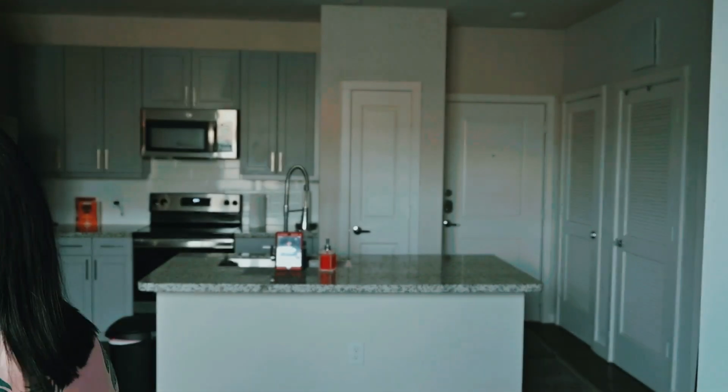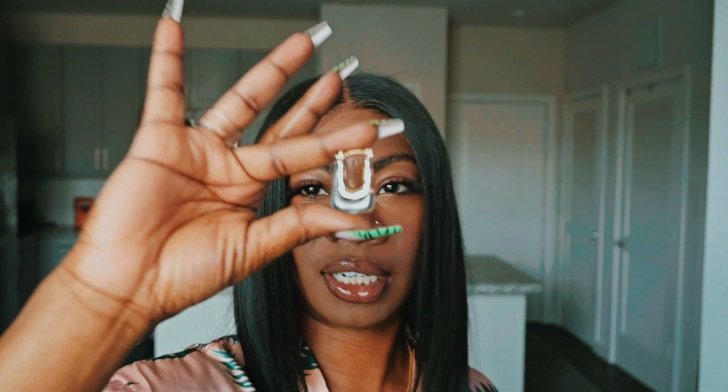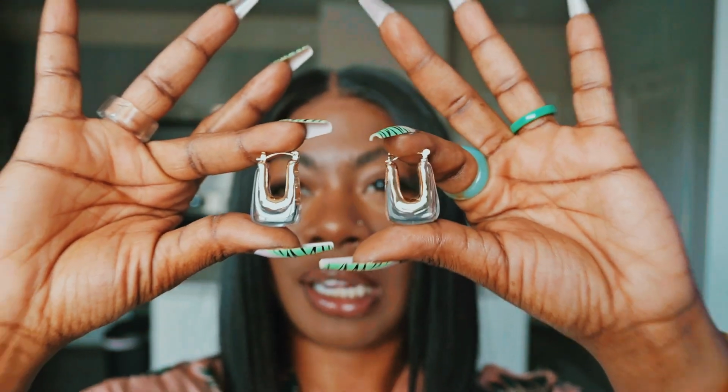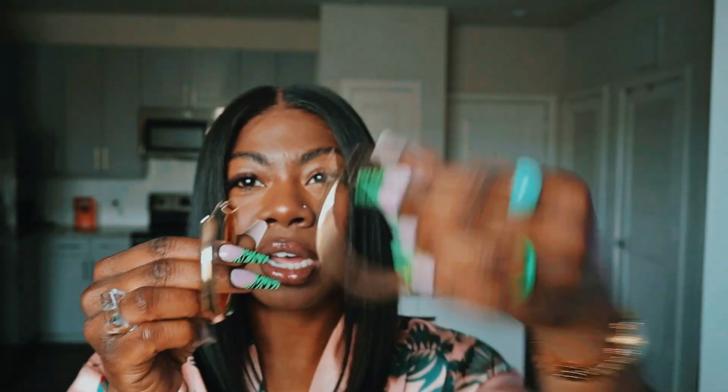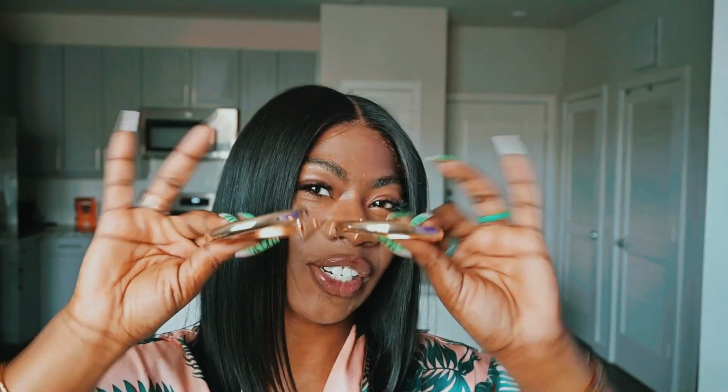Sometimes I wear my hair back at work and that's what these are gonna be perfect for. These are gonna be perfect for just a little shine at work. You know, I'm a flight attendant, so I can't have nothing too gaudy. Summer's up, y'all. So you know you need a good hoop. And I love a good chunky hoop. Or thick hoop, I guess I should say. Cute.